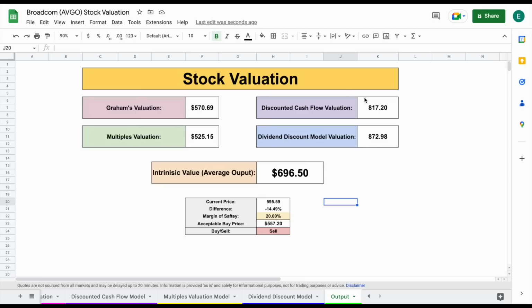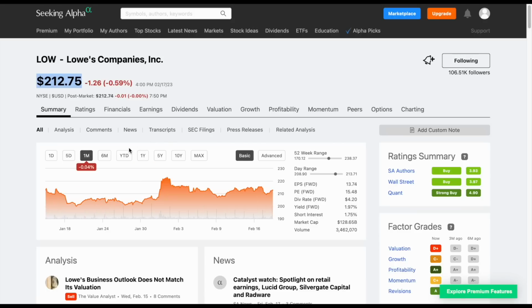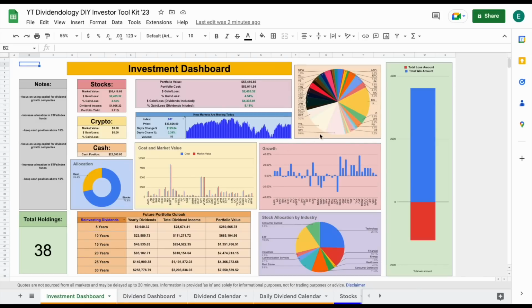But let's go ahead and look at our third dividend growth company. And the third dividend growth company that we are going to be looking at is a more well-known company. That is Lowe's, stock ticker LOW, currently trading at $212.75 per share. We can see over the past year, it's down close to 5%, but over the past month, it's down about 0.04%.